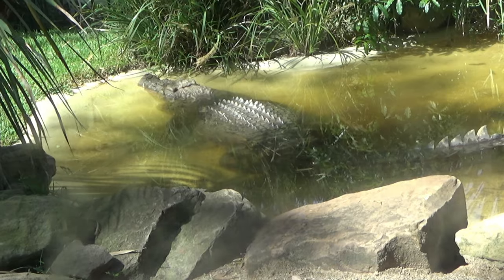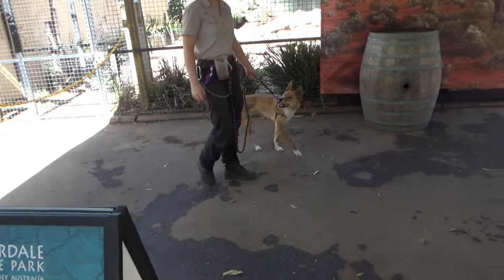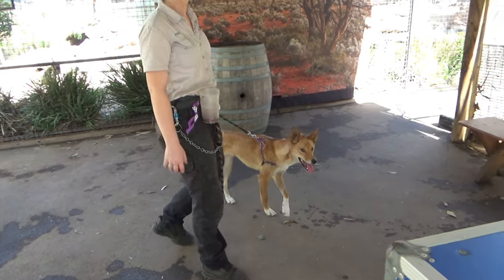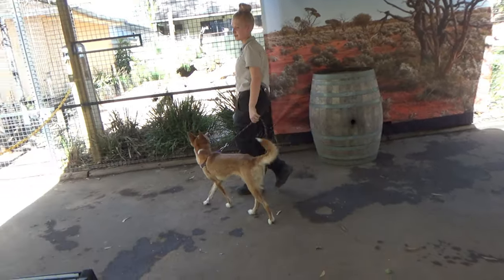It's a spouse. Just one. Look more at the enclosure. It looks like a dog. Dingo.